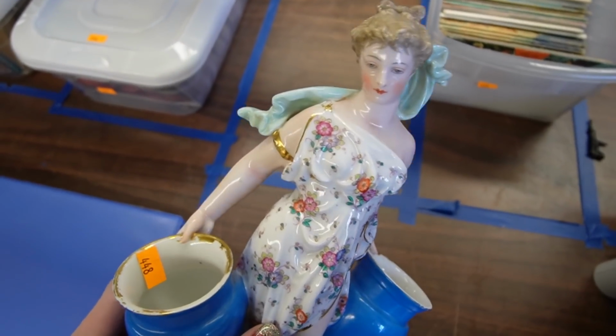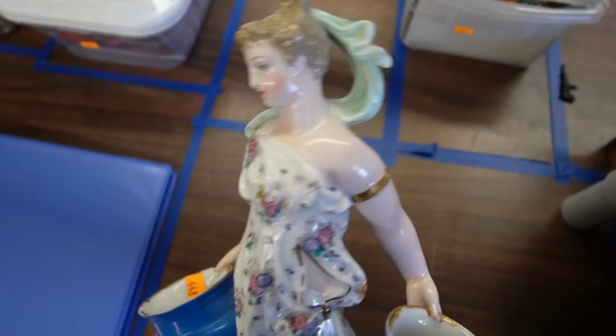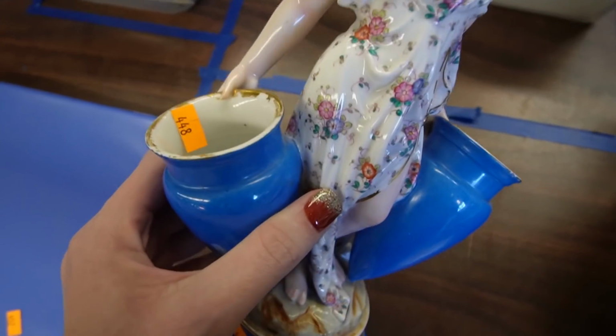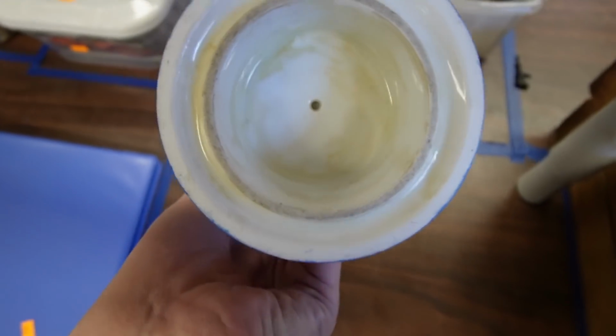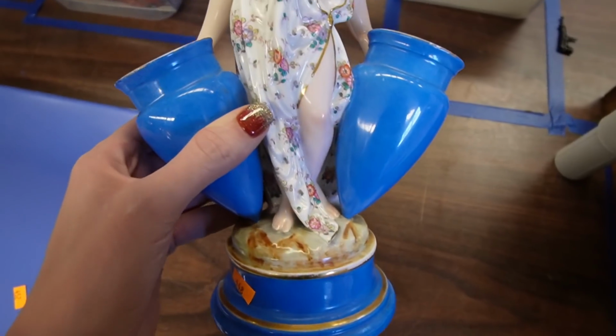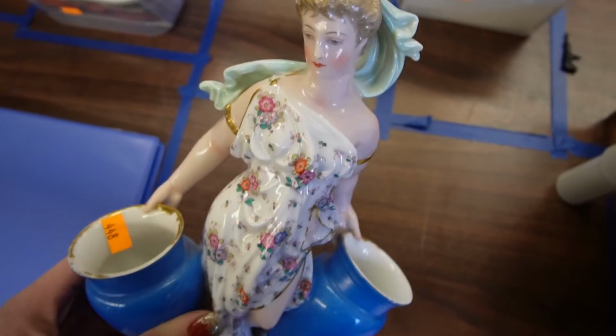This pretty lady I just had to have, and I couldn't actually identify her before I was bidding on her, so I don't know who makes her, but she strikes me as being German. There are no markings on the bottom. So I thought she was very high quality, so we bought her.